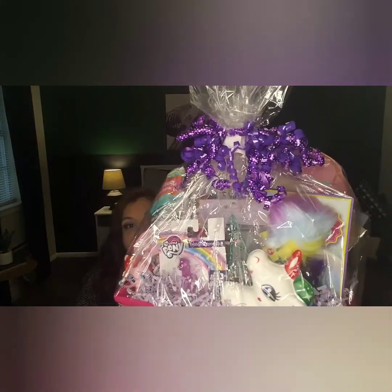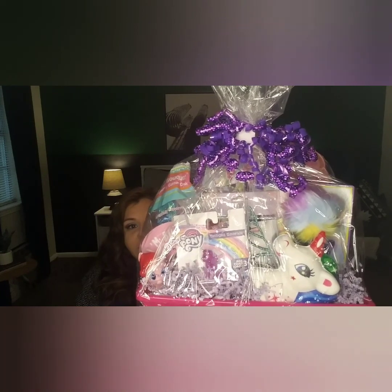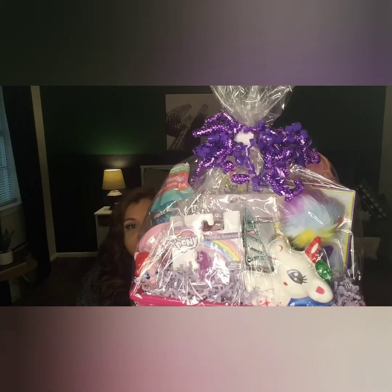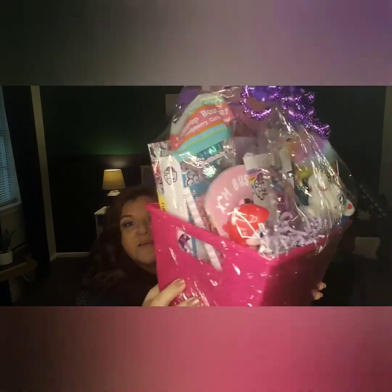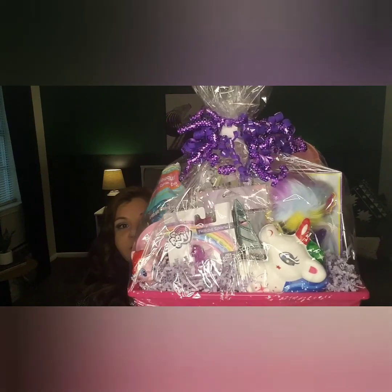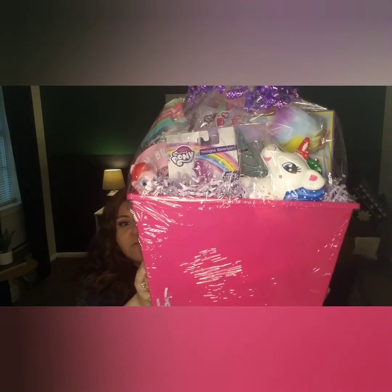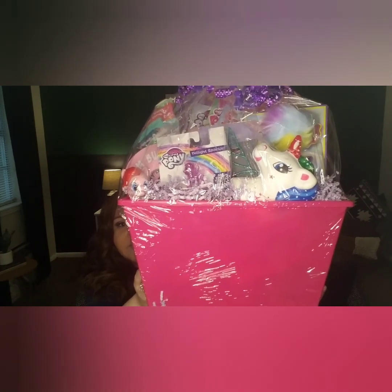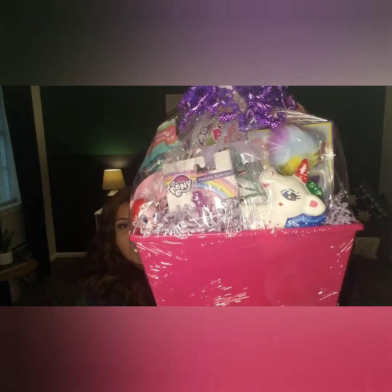So here's the completed gift basket. The only item I was not able to use was the cotton candy, but every other item did fit in here. And so it's been shrink wrapped. You got a really pretty bow there, and all the items are in here. And I did forget to include this in my haul, which is this bright pink storage container that I use to put all the items in.